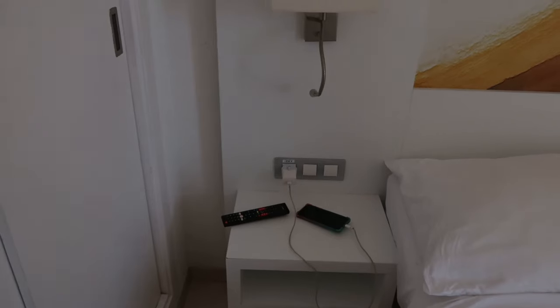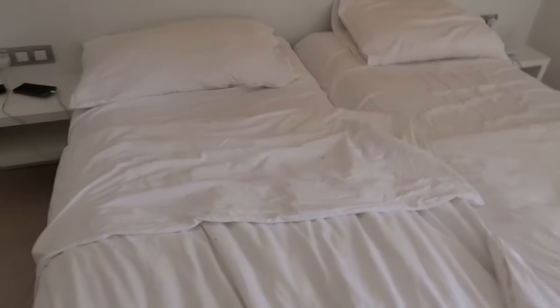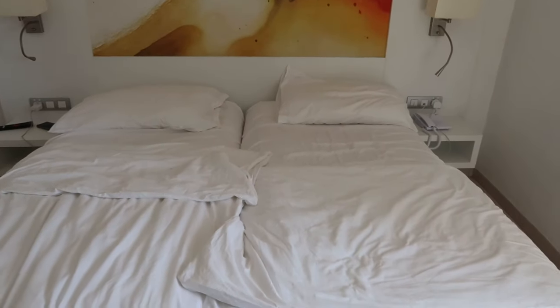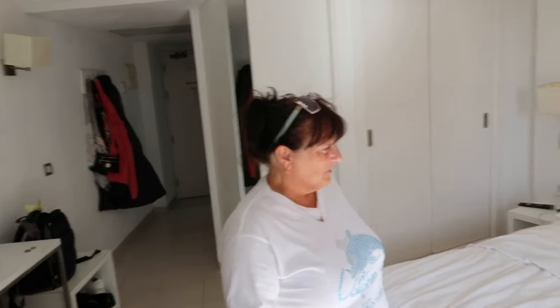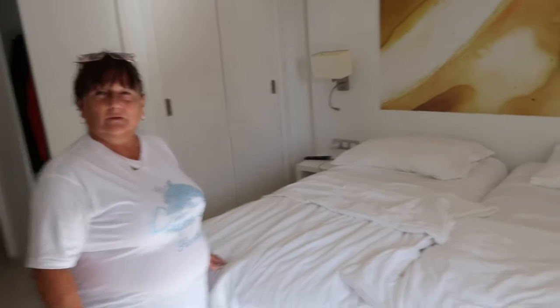Power socket with light switch controls. Two of the smallest beds we've probably stayed in. In most of our hotels, very comfortable, but what's that? We do prefer a double bed, don't we? Yeah, because the beds are kind of apart, but they're comfortable. They do the job. Yeah.